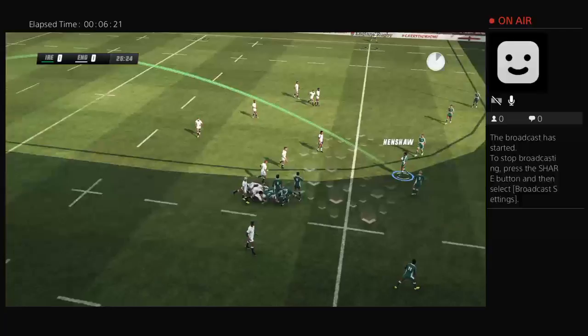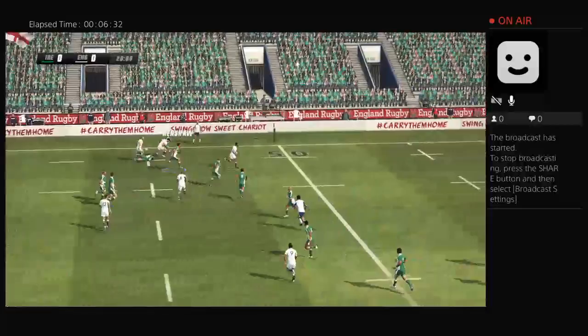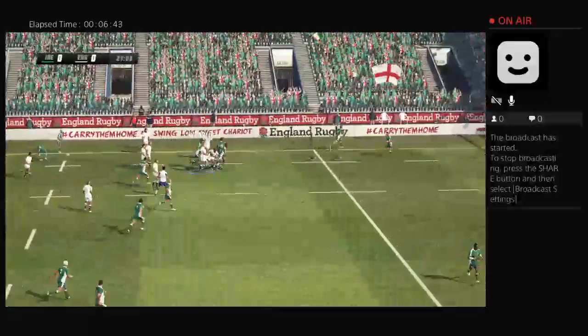Henshaw unleashes a big punt. Gets it after the bounce. That's a very good run. Excellent run. Good defence made on him. The ball's being contested. Joseph with a nice run. And now they get their man. Great run.